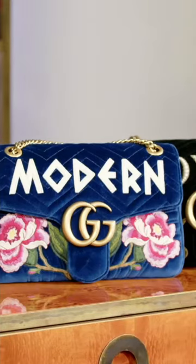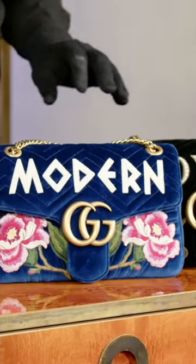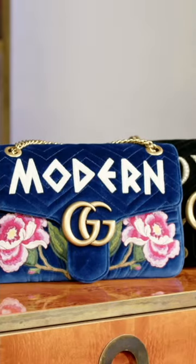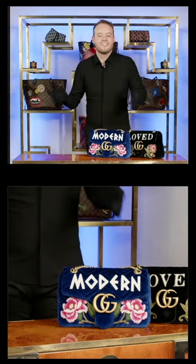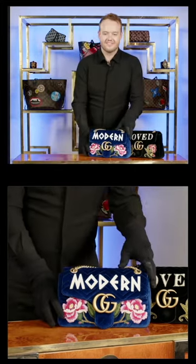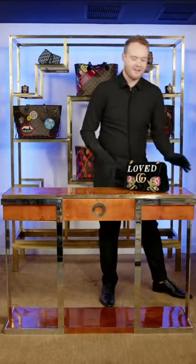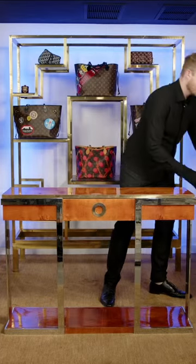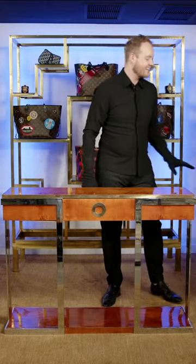Loved modern, modern Loved. And then I love that they did almost this Grecian lettering there. Kind of gives a little theme to the Greek when they did the Dionysus bag. Just a little touch of Greek there. Love it. All right. On to some more embellishing.